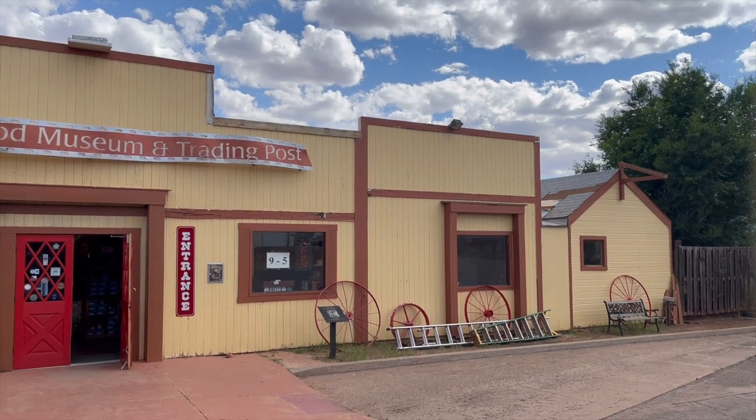Come visit this museum. Welcome to the lobby of Little Hollywood Museum, where every corner tells a story. From vintage movie posters to authentic costumes, the atmosphere is charged with the spirit of Hollywood. Now let's dive into the main attraction, the incredible movie props that have graced the silver screen.